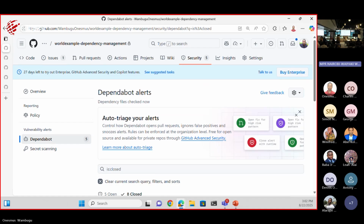What if now you want, regardless of whether a package contains any vulnerability, like maybe the package is good, you just want to keep your repository up to date with the latest packages. So Dependabot also provides a feature that you can utilize to update your packages.